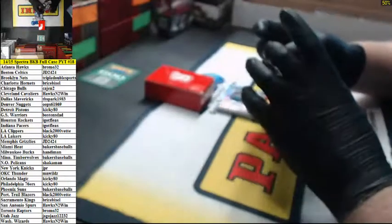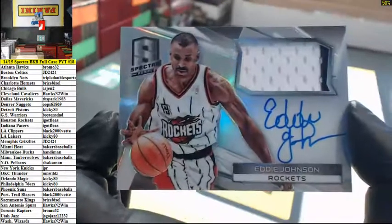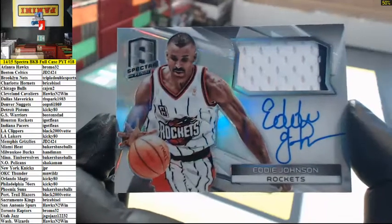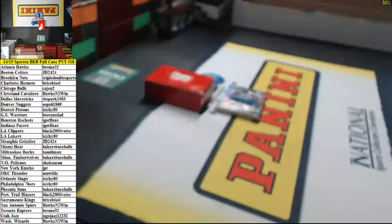Next up, two-color. Well, it looks like two-color jersey on-card auto, numbered to 125 for the Rockets. Eddie Johnson. More I Got Fleas. Ho! Have a break, I Got Fleas. Damn, stealing all the hits. Comes right in here, gets all greedy, starts taking all the cards.